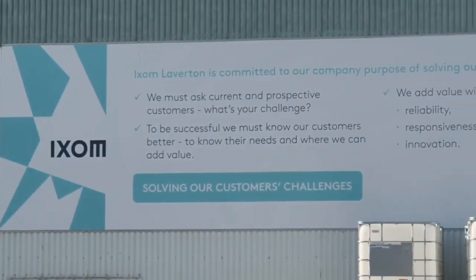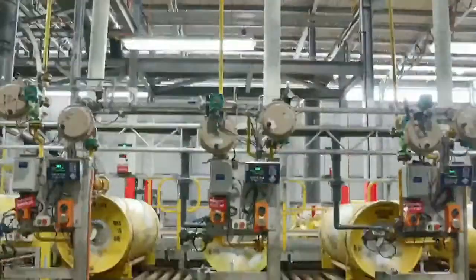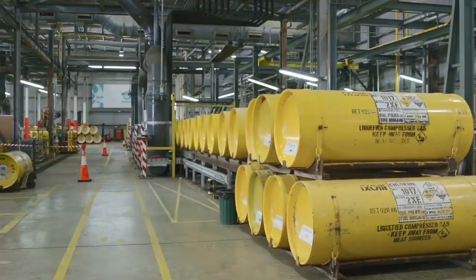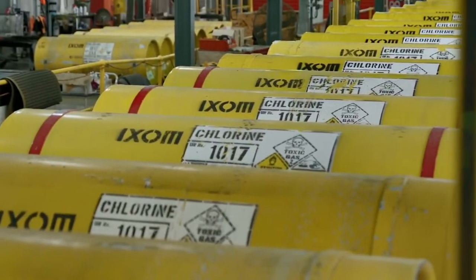Here at IXOM, we're a manufacturer and a trader of chemicals and ingredients. We operate in about 16 countries. We have factories, trucks, tankers, about 15,000 products being shipped. Microsoft Azure is fundamental in our IT topology. It runs our data center. We run everything there, including SAP.